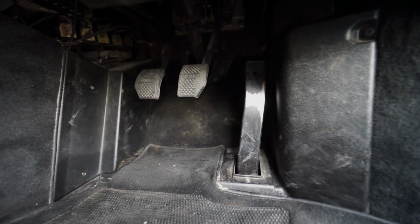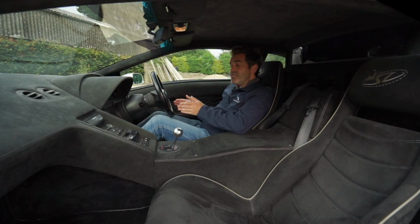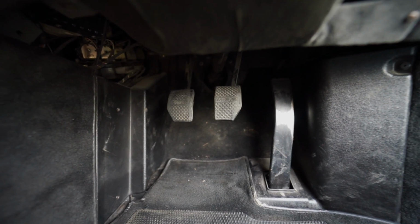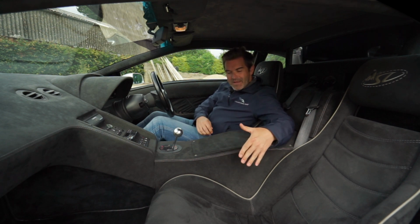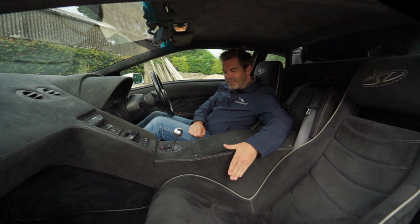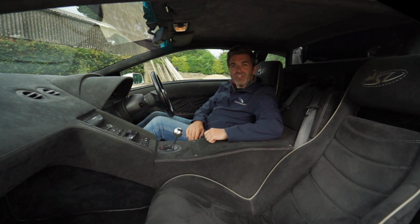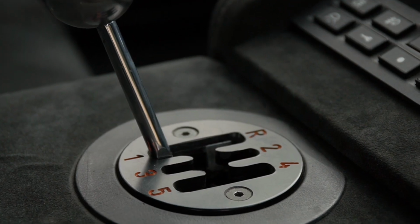The pedals are pretty close together, so for those of you who like to heel and toe, you'll be able to do that very comfortably. And again, they're offset slightly to the left, as you find in a lot of these Italian sports cars. Other things you notice are how wide this central transmission tunnel is. It's absolutely massive, and it's a very thin, tinny box sitting in between you and the passenger. But my favourite thing has to be this lovely silver wand you get and this gated 5-speed gearbox.